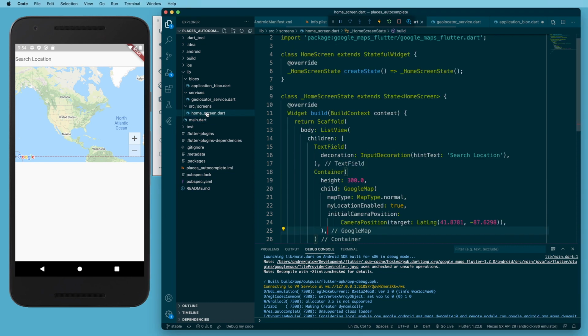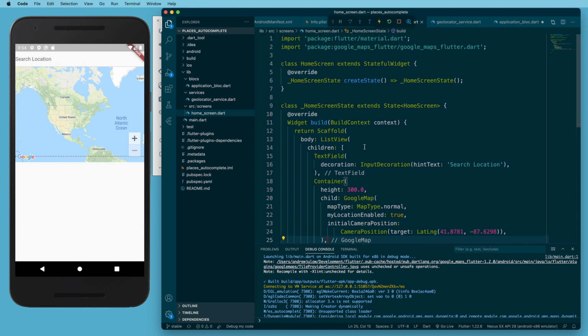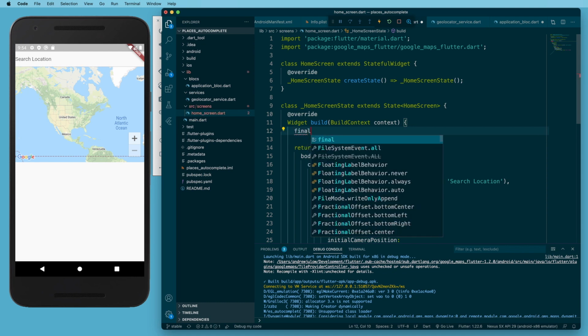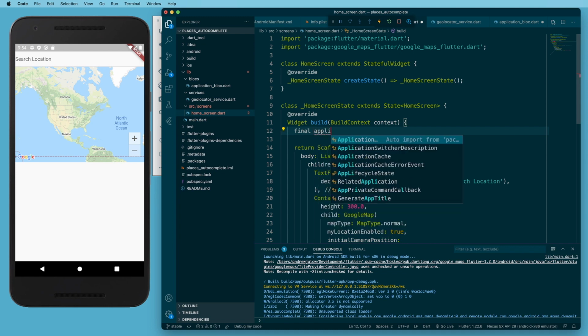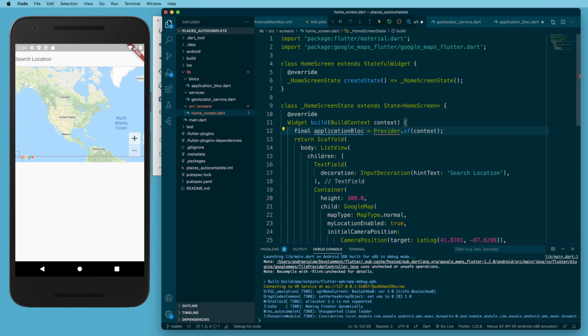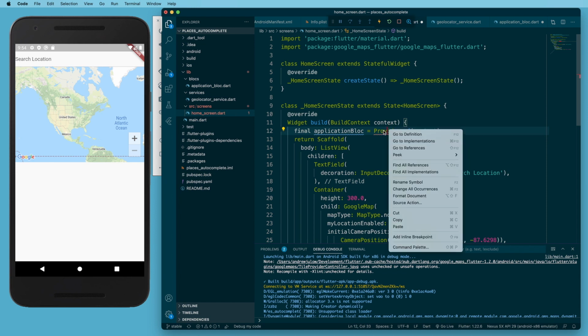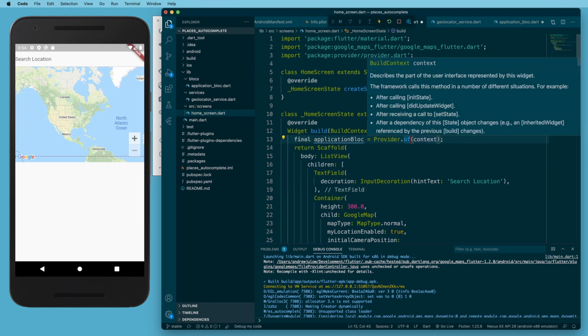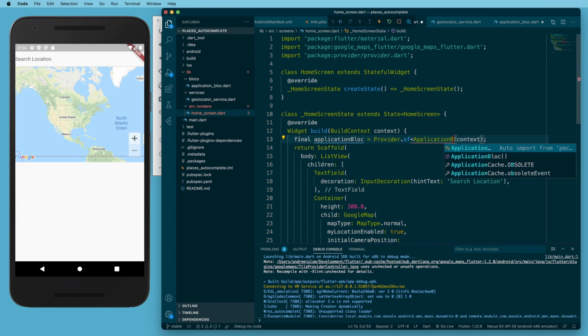So let's go back to our screens folder and our home screen. And when we build, we want to bring in an instance of our block. So we can do that with a final, and we'll call it application block. And we'll set it equal to provider of context. And I'll just need to bring in provider, and specify that our type is an application block. Like that. Also need to bring in that.